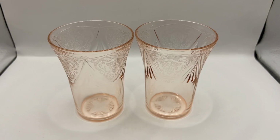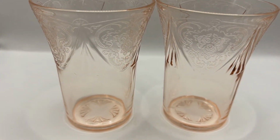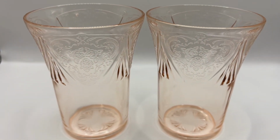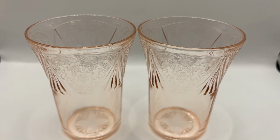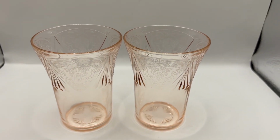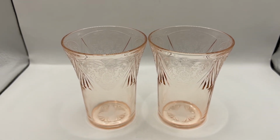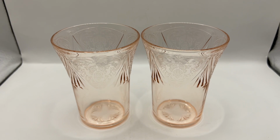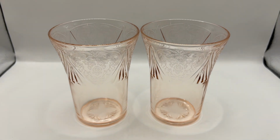And maybe Niknax. I was so happy to find these pink depression glass tumblers. These were made by Hazel Atlas in the 1930s. And the pattern is called Royal Lace. And they sell for about $10 to $15 per glass. So very excited about these. They only charged me 99 cents per glass, so that was great. A great find. I'm gonna probably try these out on Whatnot, but in the meantime, I think I'm gonna go ahead and list them on Niknax, eBay, and Etsy. They're very pretty pink depression glass.